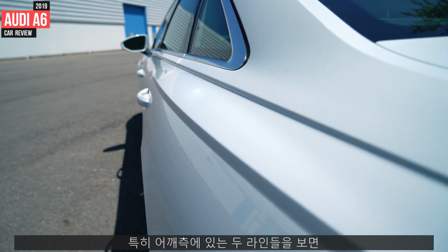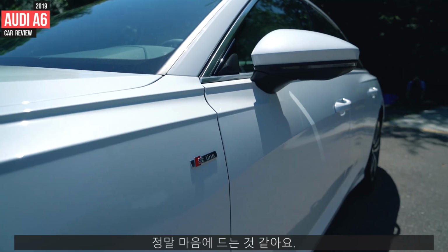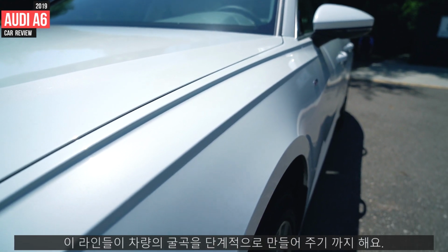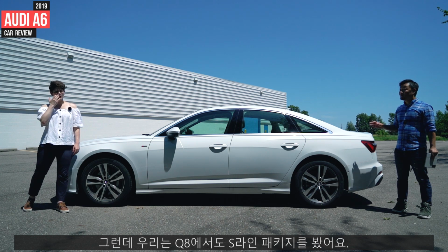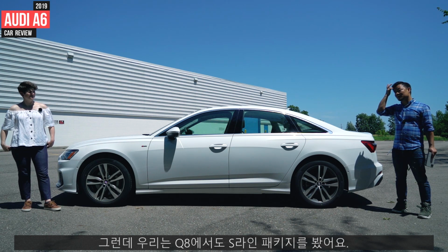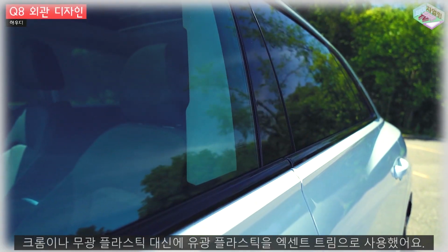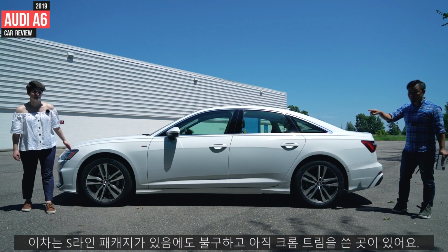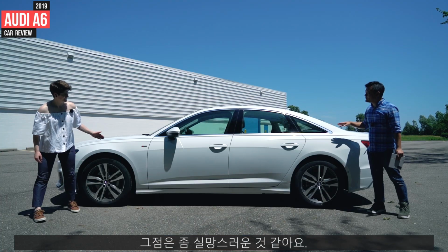Especially on the shoulder, there are two lines. The top line goes all the way across the body. I really like this. Yeah, these lines make really nice curves across the body. And also, this one has an S-Line package. Right. But we saw the S-Line package on Q8. It used a lot of high gloss plastic for the trim instead of chrome metallic accents. But this one has the S-Line package, but still it used metallic chrome trim. So I don't really like it.